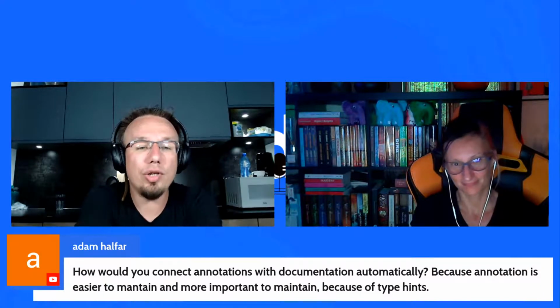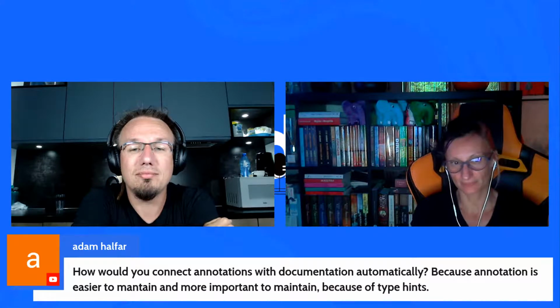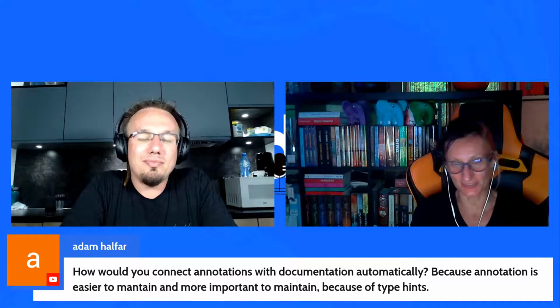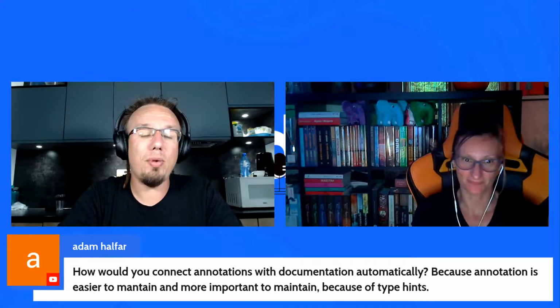And from Adam, how would you connect annotation with documentation automatically? Because annotation is easier to maintain and more important to maintain because of type hints. Well, with parsers, I guess if there is no parser built, you should build one. Yeah, I mean this is the cool part about most of those libraries, that they can be extended. You can change them to whatever you need. You can use the vanilla version, and that's okay. It will work, and I think that even for most projects it will be more than enough. But sometimes you have to add something more.